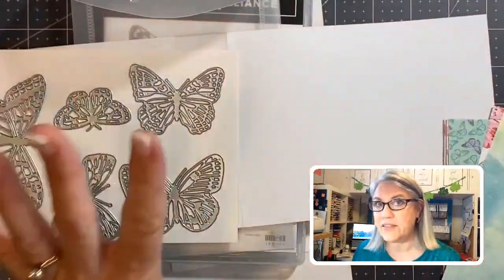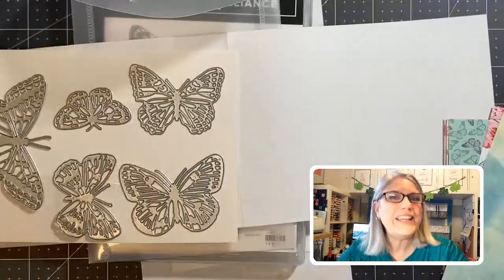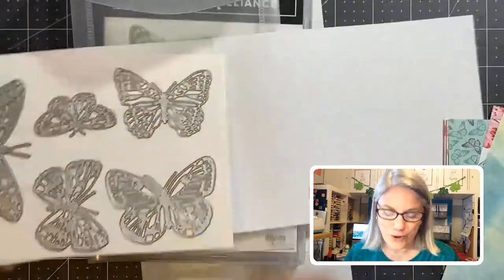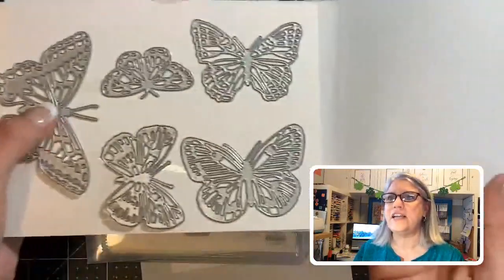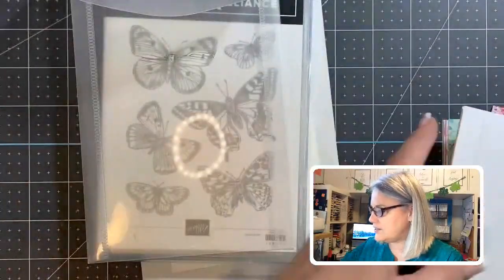The stamp set and the dies, however, are going to be in the new catalog. So this is really a sneak peek for the new catalog. New catalog comes out May 1st. So very excited about that. And of course, here are all the detailed die butterflies that are the same size as the butterflies here. So, oh my gosh, so much fun.